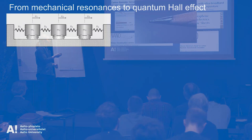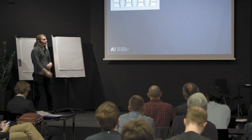So everyone has seen this type of picture where you have three coupled mechanical resonators, and depending on how they are coupled and how you drive the system, you can generate all kinds of interesting dynamics. These types of problems have been considered and solved for a very long time. So how to make it interesting today? Boom, we make it out of graphene.